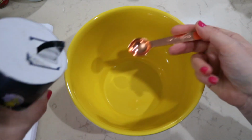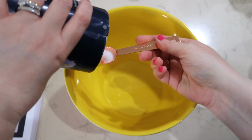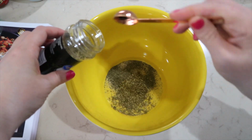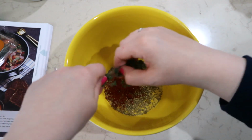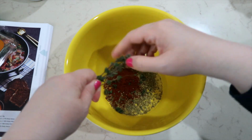The recipe says to salt and pepper the chicken, but I'm going to add the salt and pepper right in with the seasonings because it's all going to go on the chicken anyway. So you need a teaspoon of salt, teaspoon of pepper, 2 teaspoons of dried oregano, teaspoon of the paprika. It says a couple sprigs of the thyme.